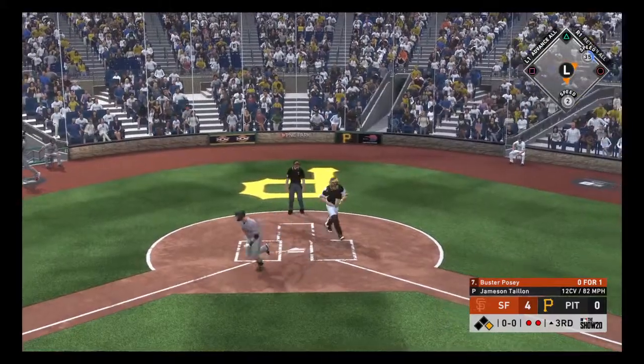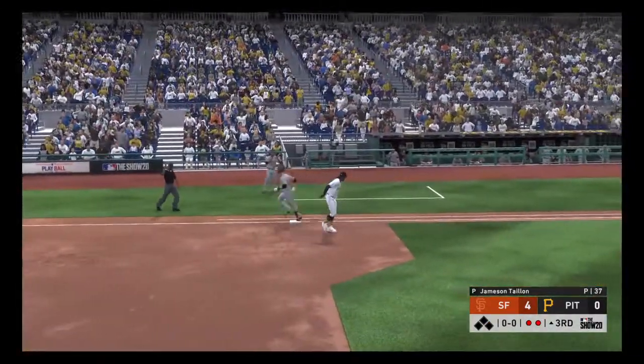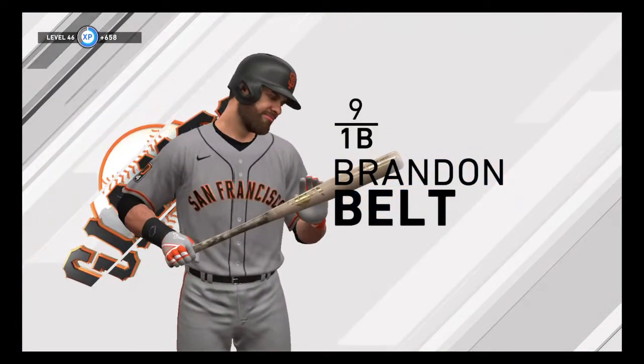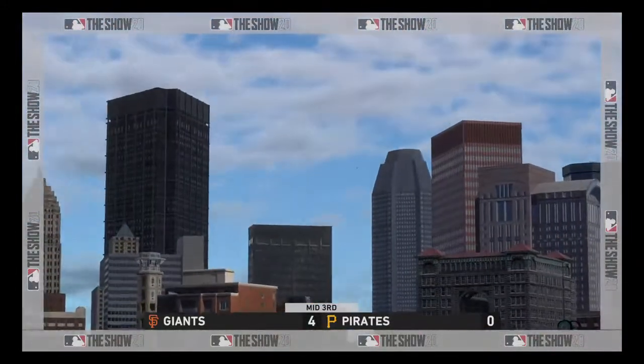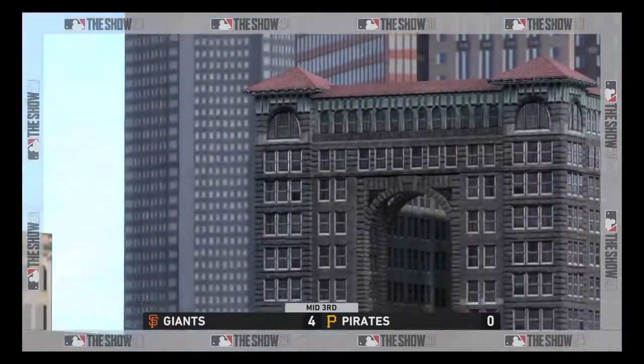Strike 3 on a pitch in the dirt. Up with it, Stallings. The throw to first is in time, and the inning is over. But they strike for 3 in the inning, 2 on this 2-run home run. Bottom of the third coming up. It's now 4-0 San Francisco.